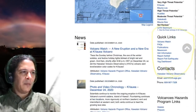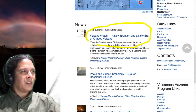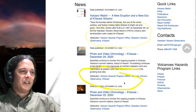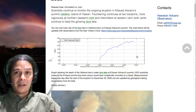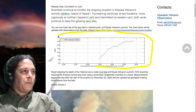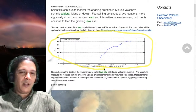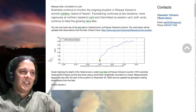And then here below we have our news section as well. So the volcano watch I mentioned, read a little bit to you guys, the chronology we're going to go into right now, and then you can see we're back down to yesterday over here. They've also plotted this observed depth of the lava lake on a new graph they're putting on the homepage. Before, we used to have one that showed the water lake depth, of course, that's no longer valid. So now it's been replaced by this particular graph.